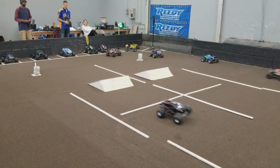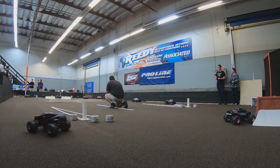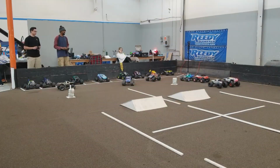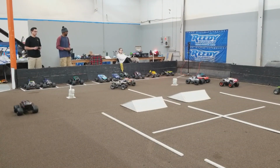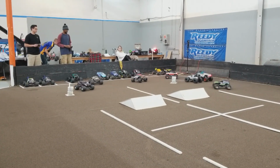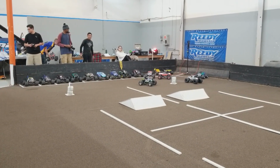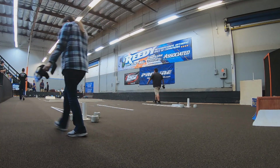Well, we've got a developing points battle as we continue on through racing. We saw that points develop in the last race. Now this is race 2 of the day. And really, if you're behind on points, you've got to just go for it. If you're ahead on points, you can't screw up. This carpet track is not forgiving, easy to make big mistakes.